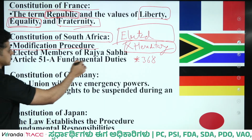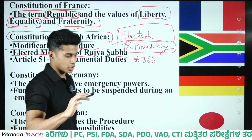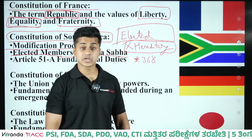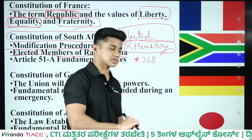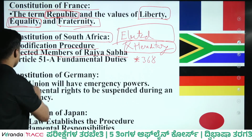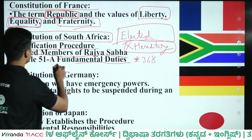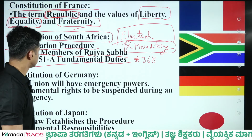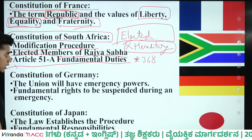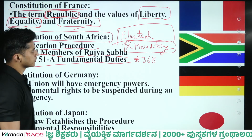Then the elected members of Rajya Sabha. Just now we saw Rajya Sabha is both elected and nominated. The nomination part of the provision was taken from Ireland, but the election provision was taken from the South African Constitution. And Article 51A, fundamental duties. Some of the provisions of fundamental duties were taken from South Africa.